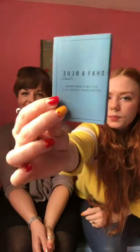Next up we have shay&blue. It looks like that, and this is called Black Tulip. I think my previous favourite from shay&blue was Blood Oranges, which if you've smelt that is amazing, and this is my new favourite from shay&blue. I went to the launch of this. It's just so chic.